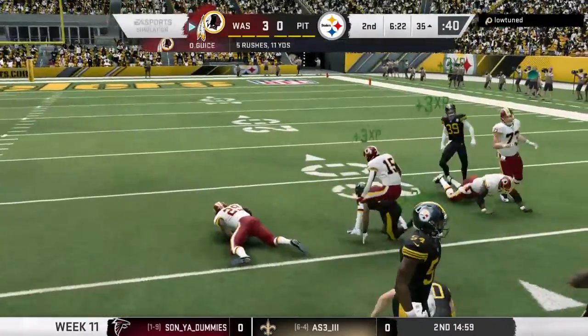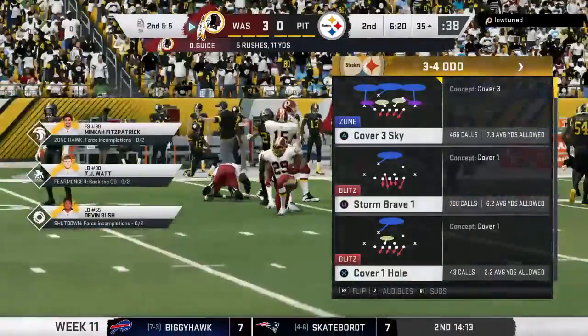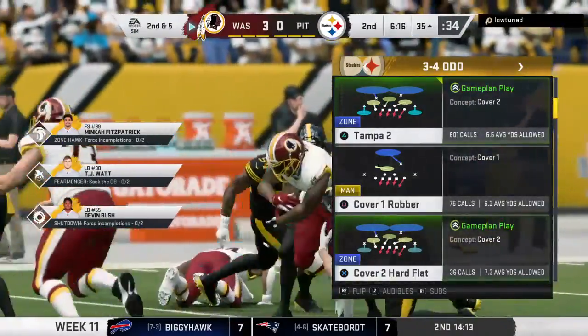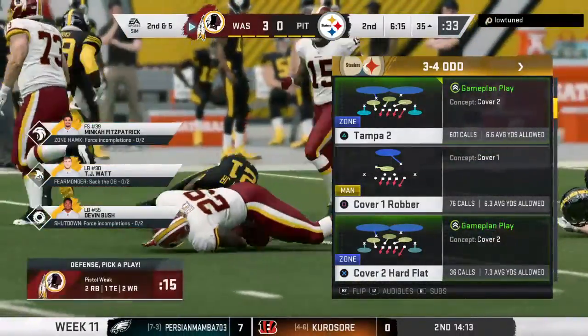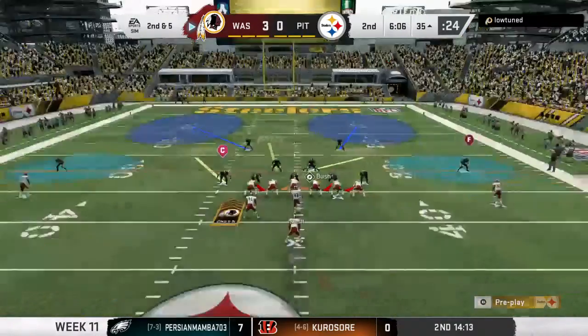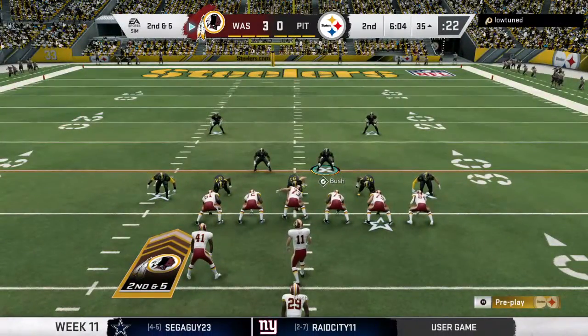And he gets this to the 35. Good for a gain of 5. Despite the blitz, they're still able to pick up a nice solid gain. The disadvantage of blitzing often alters the normal spacing and run fits and leaves creases like they were able to exploit right there.